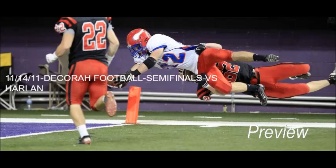It's not bad coverage on our defender. It's just a much better pass by the quarterback to the receiver, on the shoulder, where you aren't going to get the ball unless you go through the body, and that would become pass interference.